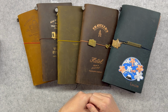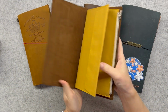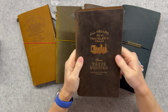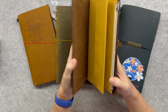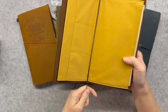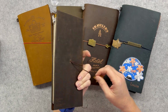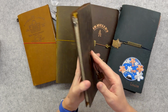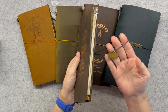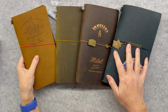Next, what should we do? Let's do this one because it's empty. That's because this is my traveler's travel journal. I used this one in January when we went to New Zealand. I'm intending to use it again shortly when we go traveling again. So this one currently isn't in use, but I have it all ready to go for its next adventure.